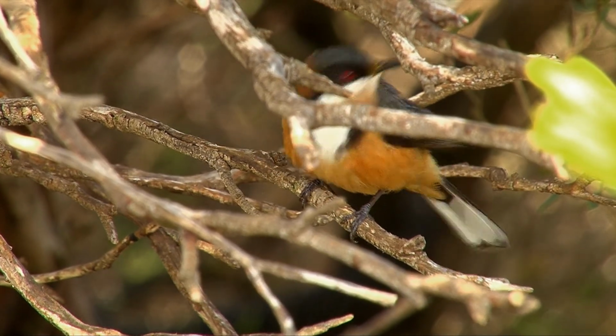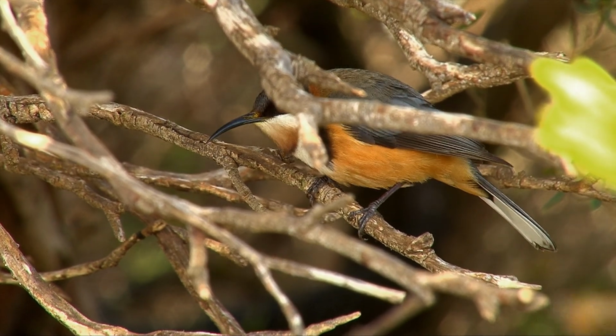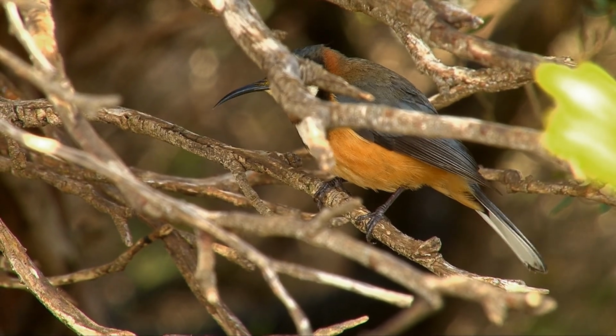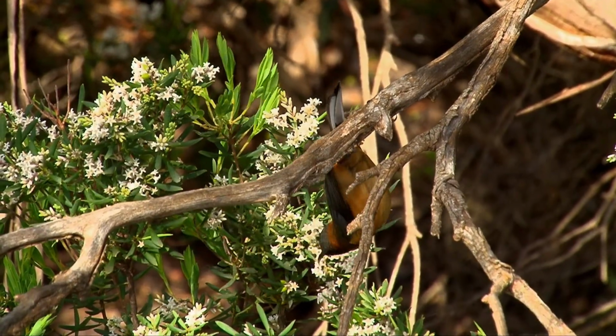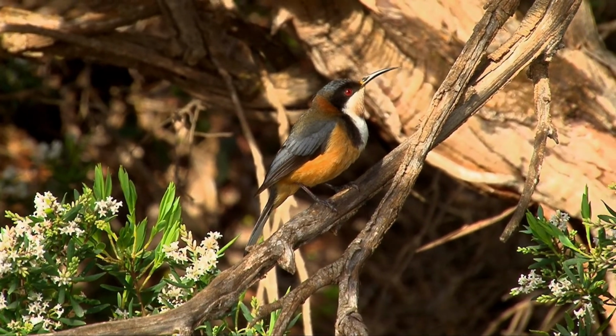The eastern spinebill inhabits shrubs in open eucalypt forests, as well as shrubland, heathland and suburban gardens. They use their long, slender, decurved bills to probe deep into flowers, at all levels from the canopy down to the undergrowth, to feed on the sweet nectar.